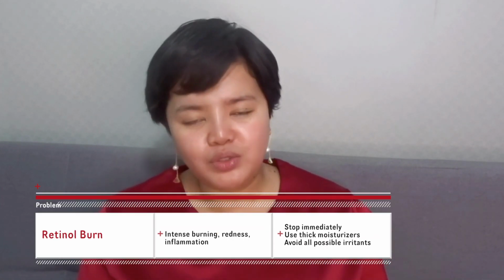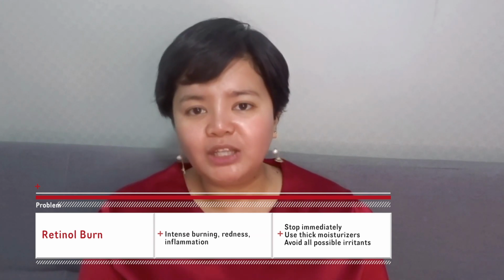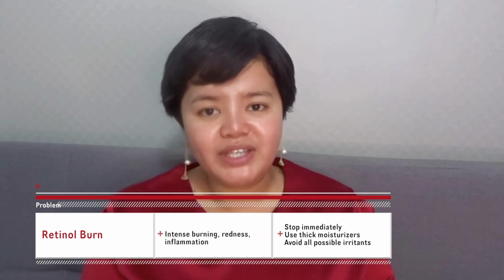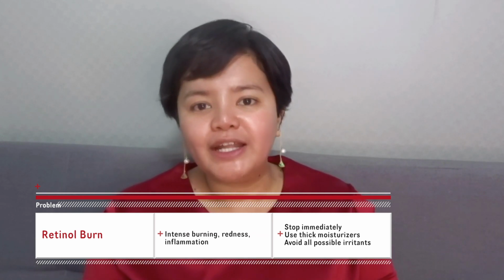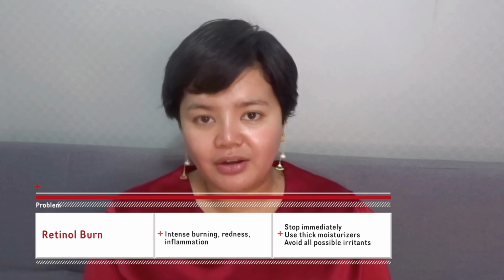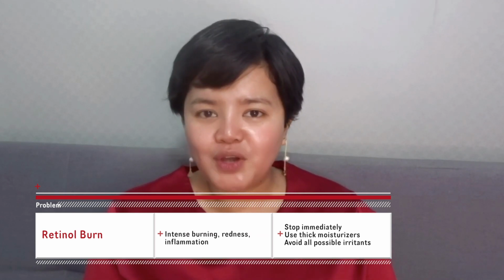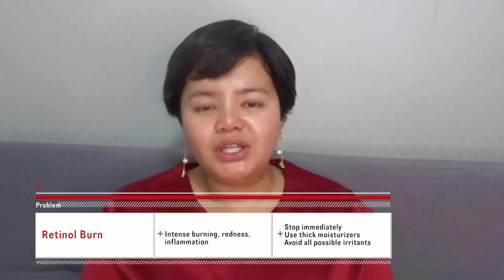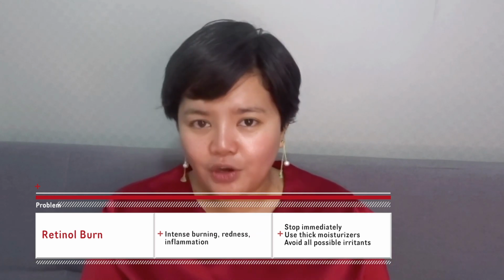Second, if you do get the retinol burn, stop using the retinoid. Don't use any more retinoids. Even if it's the milder versions, don't use anything. Let your skin recover, let your skin heal. At this point, your skin barrier is very impaired. So there's going to be a lot of transepidermal water loss. There will be a lot of dryness. So make sure that you use a thicker, heavier moisturizer.